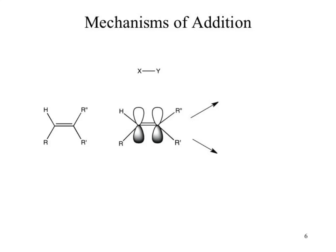Let's say the top of the p orbitals interact. Where would I put X and Y? I know it's kind of a weird question. Do we know the electronegativity? No, we don't know electronegativities. All we're doing is making the connections. We could put X here, we could put Y here, and then we could delete the bond in between. Yes, they would go opposite each other.